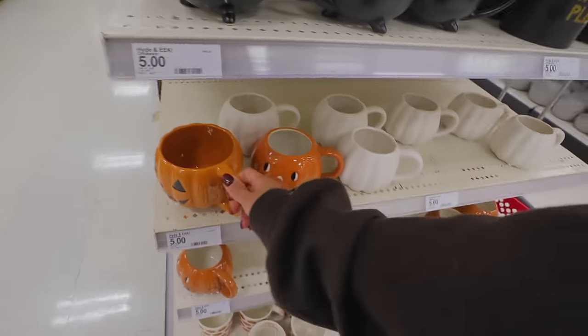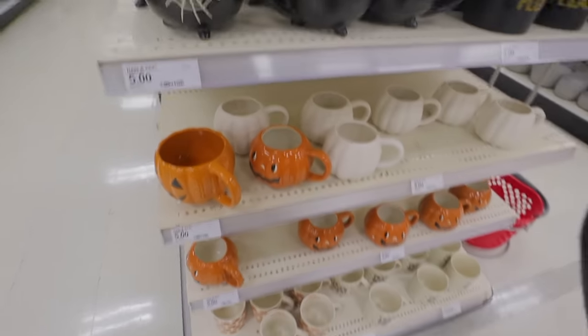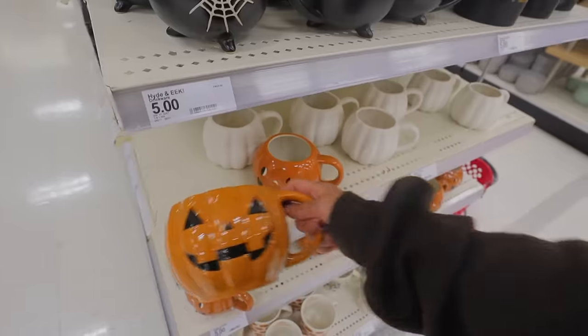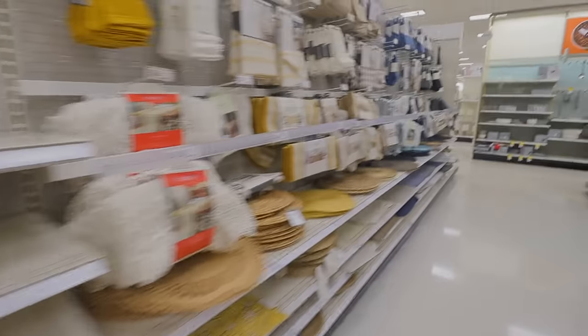I saw these two. Now I really don't know which one. They're both seriously adorable. And they're both the same price, I'm pretty sure. But I did get this one. And honestly, I like this one just because it looks a little more modern. And I'm seriously looking for the kitchen towels. That's the main thing I need. And I'll be satisfied.